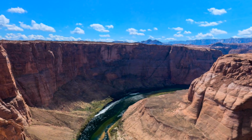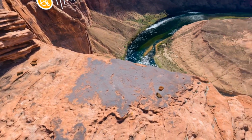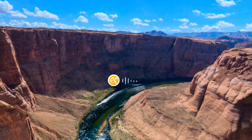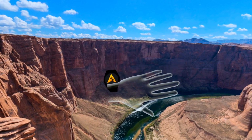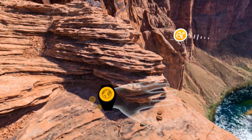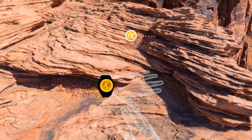Great job! You found all 3 points of interest in this location. The last thing you'll need before you're ready to explore on your own is a way to travel to other locations. For that, you'll need this watch. When you're ready to travel to another location, look at your watch and push the large menu button in the center of the watch face.